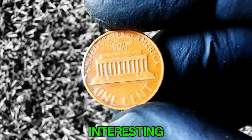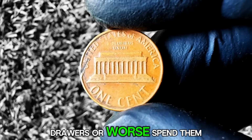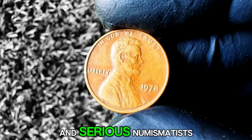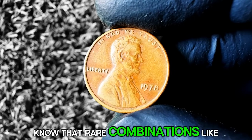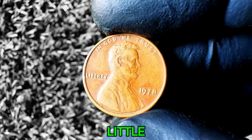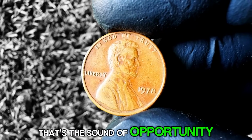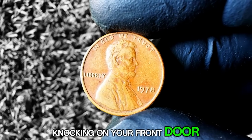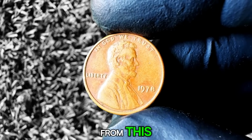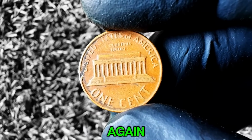Now here's where it gets interesting. Most people throw coins like this into jars, drawers, or worse, spend them. But collectors, investors, and serious numismatists know that rare combinations like these are gold mines. Are you starting to feel your heart race just a little? That's not your imagination. That's the sound of opportunity knocking on your front door. And just in case you're wondering, no, you don't need to be a coin expert to benefit from this. All you need is attention to detail and a willingness to look again.